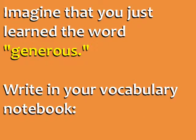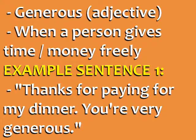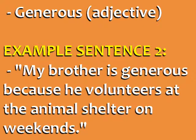Imagine you just learned the word generous. Write in your vocabulary notebook, generous, adjective. Definition: when a person gives time or money freely. Example 1 from the article: Thanks for paying for my dinner. You're very generous. Example 2, my example: My brother is generous because he volunteers at the animal shelter on weekends.